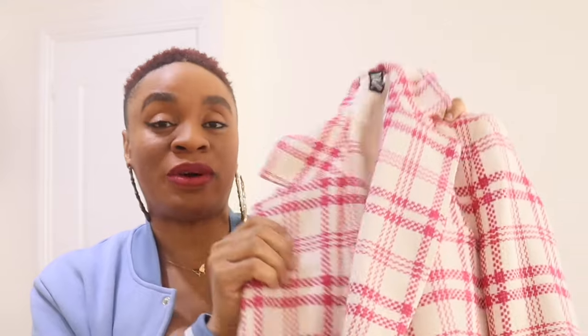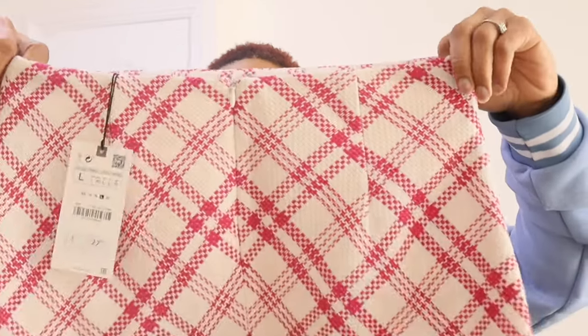That is £60 and it's pink, just a beautiful jacket. It's double breasted as well. It has spring vibes, it has summer vibes, and you can obviously wear this to work. You can use this jacket over so many other things. That's why I really love this piece. This is the skirt it comes with. Obviously, it will be the same price, £29.99.